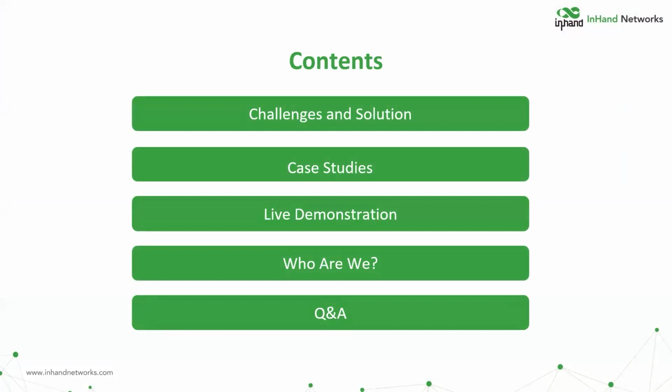Today's content will be divided into 5 sections. In Chapter 1, we will provide a brief overview of the current status and challenges faced by many enterprises, especially the industrial industry. We will also discuss how IoT technologies can help these businesses establish a competitive advantage. Moving to Chapter 2, we will present a series of case studies to illustrate the process of remotely managing machines. In Chapter 3, Zilla will conduct a live demonstration of how our platform enables efficient and intelligent business management. Chapter 4, we will focus on introducing our company, InHand Networks. It's mainly for providing a comprehensive overview for those who are unfamiliar with us. Lastly, in Chapter 5, we will reserve some time for the Q&A session. Zilla will be available for answering all the technical questions you may have.